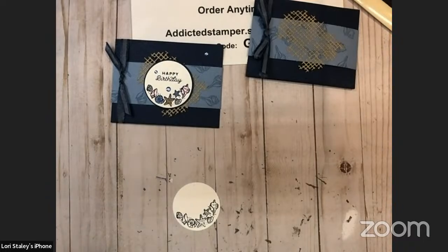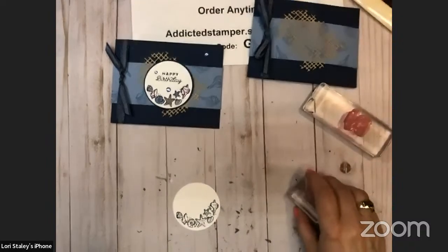How do they relate? Well, you know what, Carol? I did not look at stylish shapes, but I will do that for you if you give me just a minute here to finish this card up, and then we'll take a look at that. How's that sound?